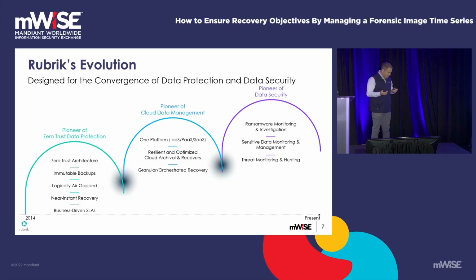And then in 2020 or so, the world sort of changed, and this pivot to data security became critical to the company. It's really centered all around 3 observability features. The first is understanding the blast radius of an attack, which systems have been impacted, and which items within those systems have been impacted. Sensitive data monitoring and management, the ability to understand very broadly where my sensitive data is located and who has access.